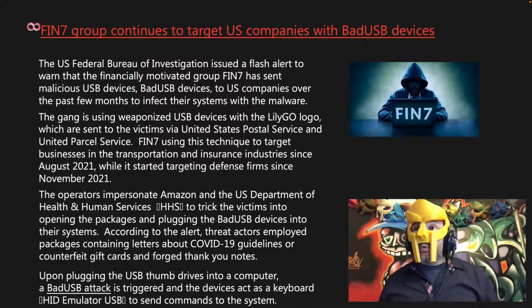The FIN7 group used a broad range of tools and malware such as Metasploit, Cobalt Strike, PowerShell scripts, Carbanak, Griffon, DiceLoader, Tirion. In some of the attacks investigated by the FBI, the cybercrime group obtained administrative access and moved laterally within the target network.